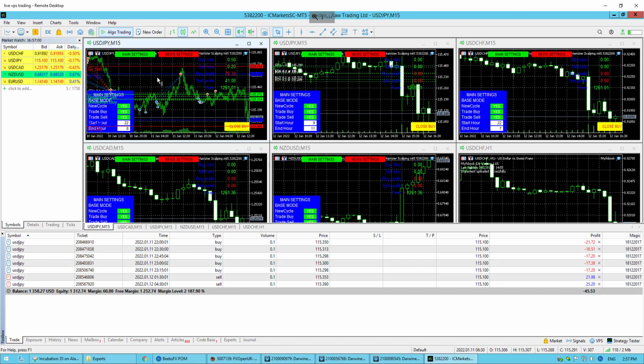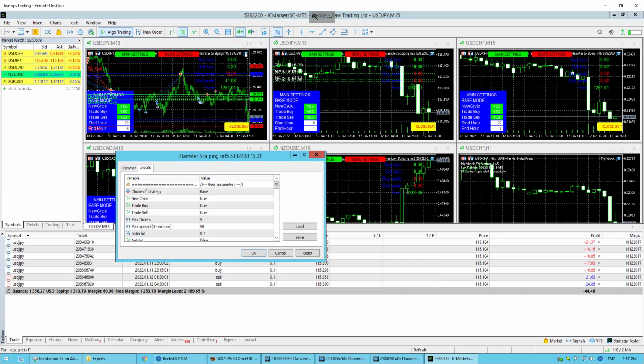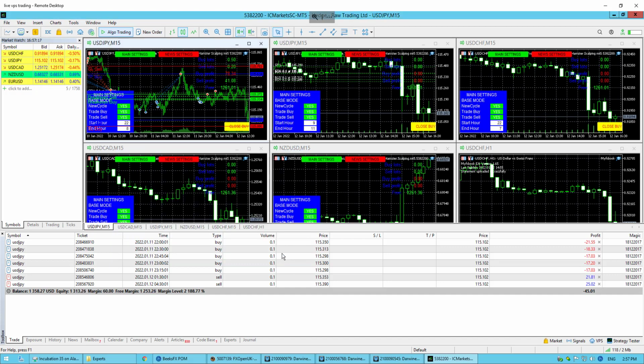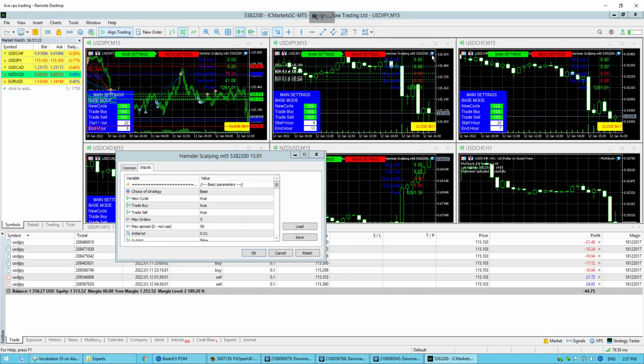Okay, so this is where it's all happening. Here is the high frequency set, and for each of these, if you click on the little hat here, you can bring up the settings. In the settings, I've got the initial lot of 0.1, and I've taken the auto lot off, and I've done the same thing for every single one of these. If you're looking to do this, you should do exactly the same thing.